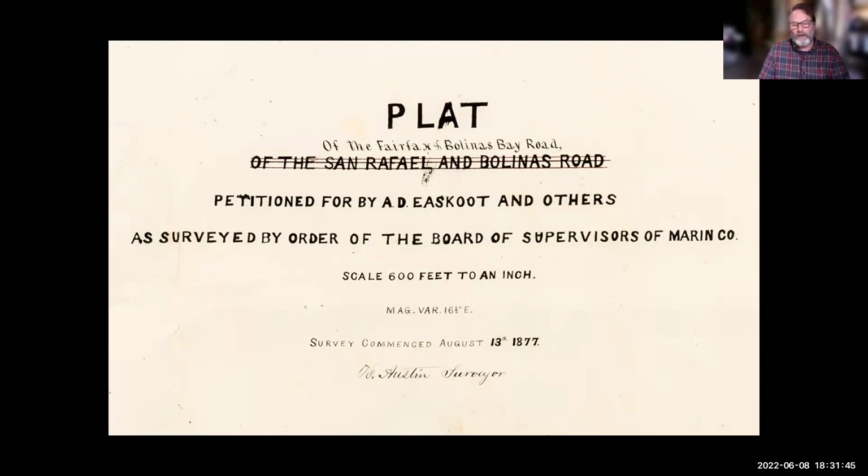But when they laid out the road to Bolinas, now Bolinas was an important port back in the day, and turning into a tourist area, they needed a good road. And the first road was surveyed out of San Rafael. This is in the late 1870s. But the road that made sense would have left Fairfax. So Hiram Austin, the county surveyor, did both. One from San Rafael through Ross and one through Fairfax. They didn't build the Fairfax route right away. They built the San Rafael one in 1878. And it wasn't until 1884 that the Fairfax route was built.